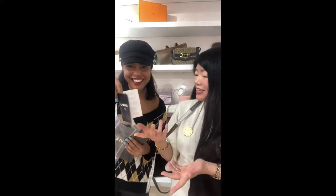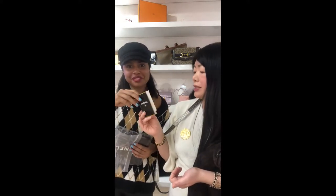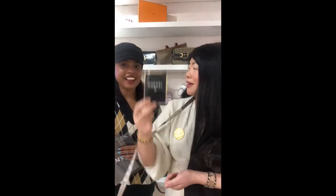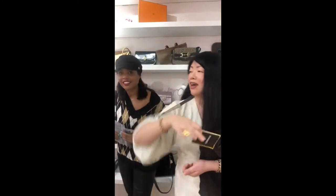I know, it's so handy, right? And it even confirms all their hardware and alloy is gilded in 24 karat gold. So those who are collectors, you will know what I'm talking about when I'm holding the book. This is the book, the red book. Yeah. The book. This is the book. The Holy Grail. Forget any other book.